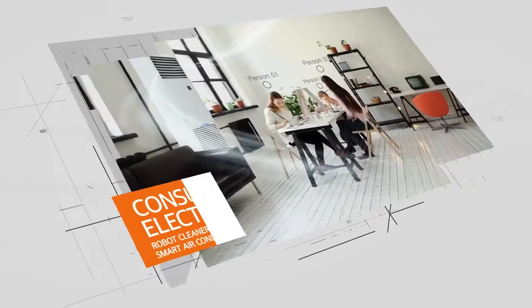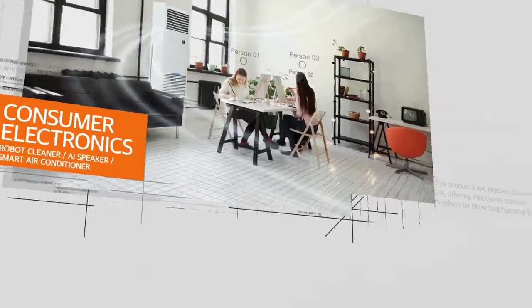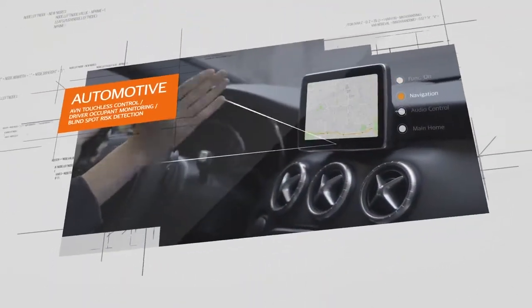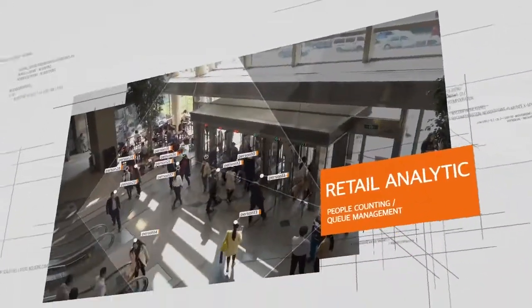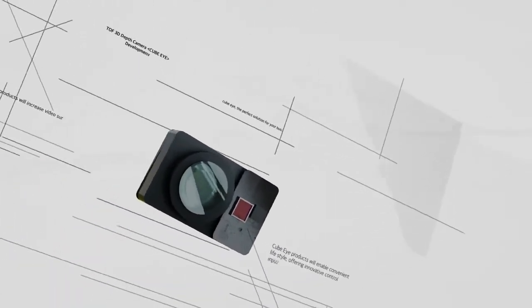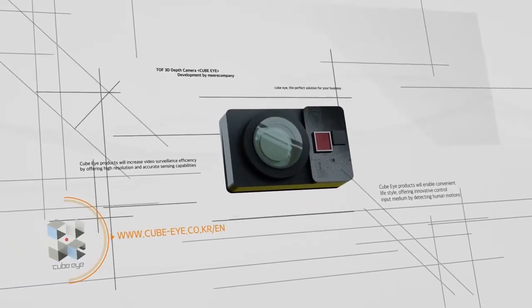As it is applicable to various fields including, but not limited to, consumer electronics, surveillance, automotive, industrial, retail analytic, and entertainment, Meerecompany's ToF 3D depth camera, CubeEye, will be an innovation to create a brighter, more convenient future.